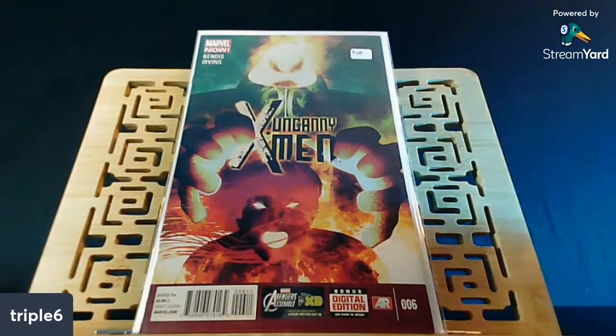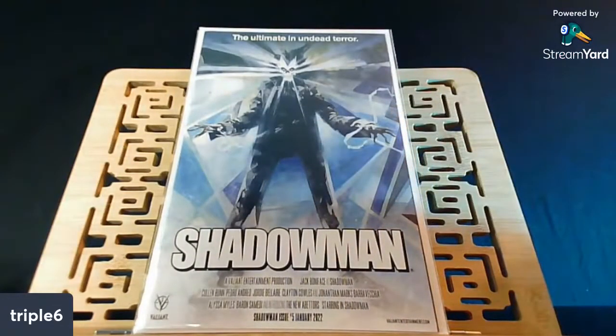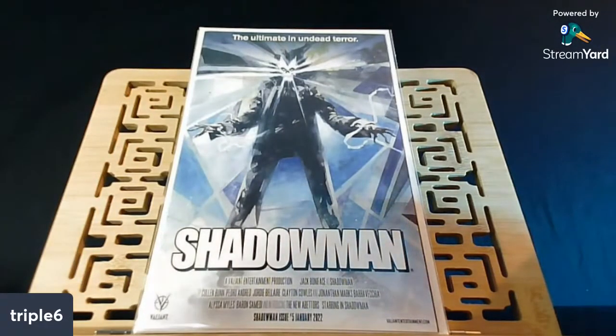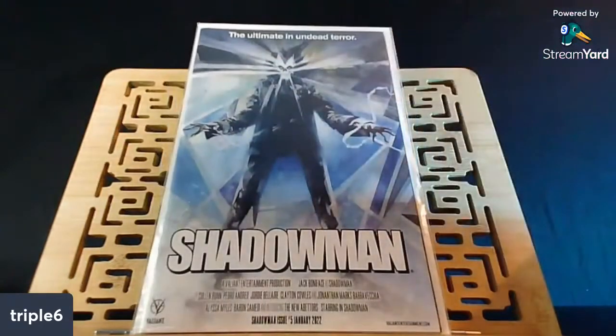Now we're just going to get into some dope cover buys that I got. This is Shadow Man number... Let me see, what number is this? Oh, there it is at the bottom. It's Shadow Man issue number 5. I believe this is an homage to The Thing, the movie The Thing. I just like this cover.